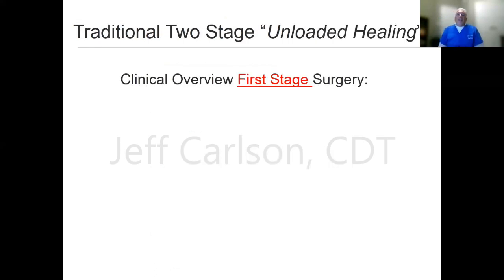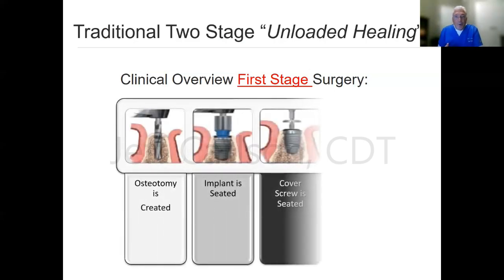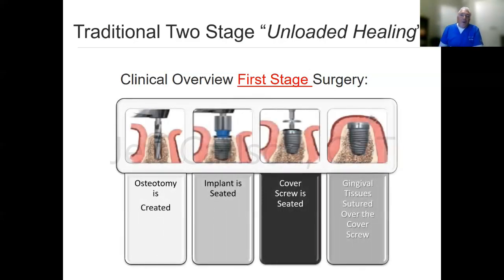We're going to go a little bit in depth on each of these topics. We're first going to talk about the unloaded or two-stage protocol. We'll also talk about the pros and cons of these different protocols and how to make good informed decisions.